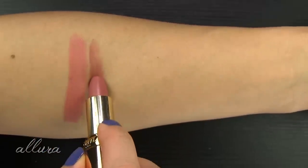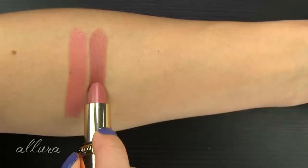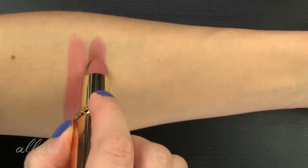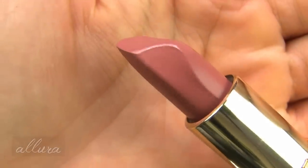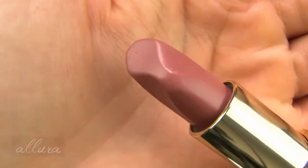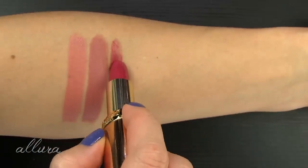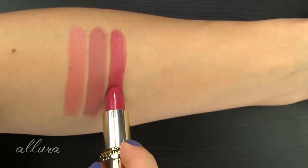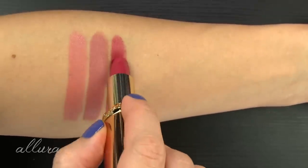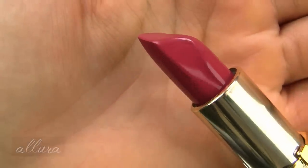Shade 173 is Impertinent. This is a deeper rosy pink to it. It's got a little bit of a dustier quality. I forgot to show you these bullets up close, so this is Impertinent. Shade 174 is Insouciant, and this is a bright kind of carnation-y pink, and this is what Insouciant looks like up close.